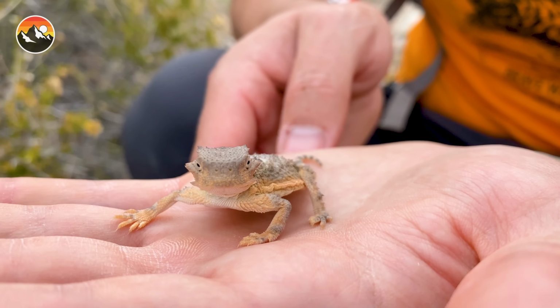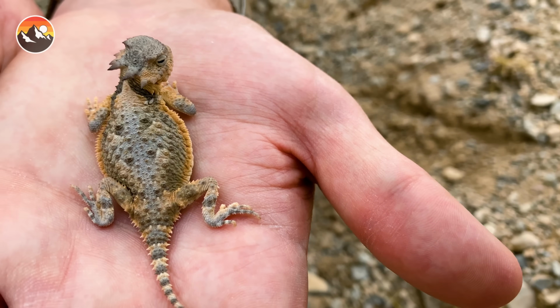Right. What a special way to end our adventure here in the deserts of Nevada, finding the desert horned lizard.